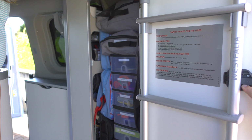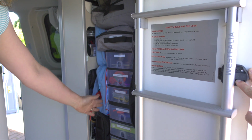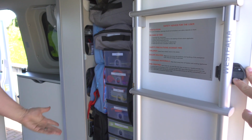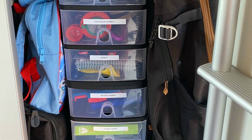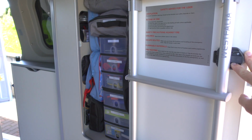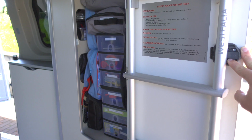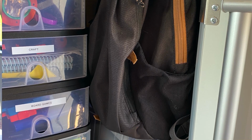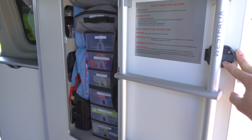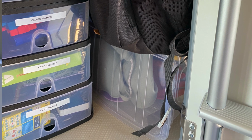Behind this storage unit, I keep some tennis rackets, some nets for the beach, and as you can see in this unit here, I've got a selection of things to keep the children entertained. These are fixed using the sticky Velcro, which has been amazing, and these hooks as well I've put in place with some glue dots. They don't move, but they're really, really useful. This rucksack is ready to go for any outdoor kind of excursions we go on, and then on the bottom is a box full of outdoor toys.